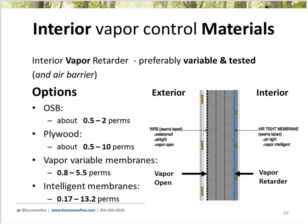Inboard vapor control material options. We're looking at natural materials that can be vapor variable. Wood is vapor variable, so plywood and OSB can give you vapor variability. And then there are membranes that are manufactured to give you vapor variability. The vapor variable membranes of 0.8 to 5.5 or greater, that's in the range of the Certainties membrane and the Proclima DB+. And then we have quote-unquote intelligent membranes that have an even wider range of variability.